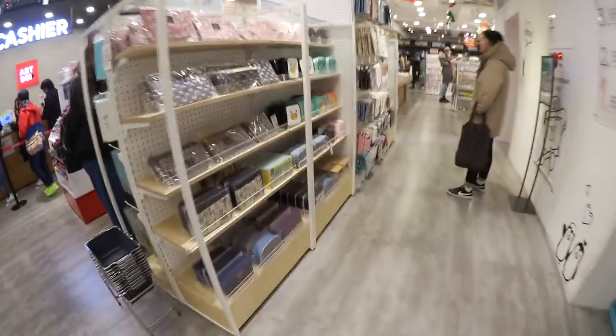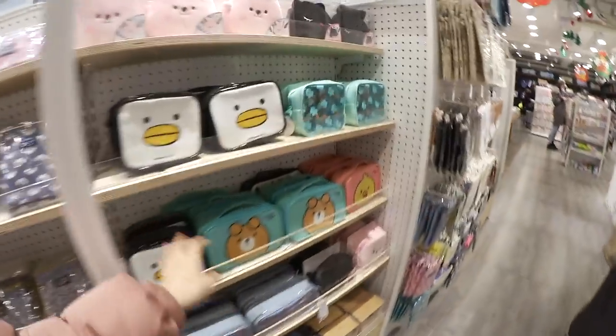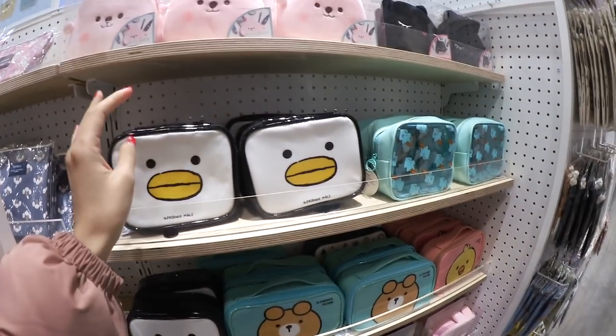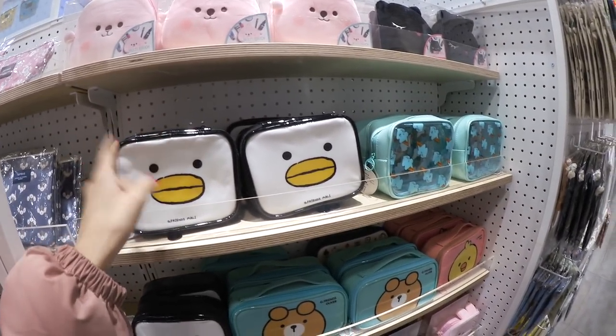Oh, I met one of you guys here. And here they have a little makeup bag area. I really like them because they're really good quality. So if you guys are interested in buying things for your friend, I would highly recommend this.